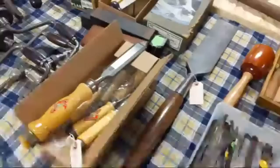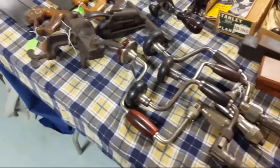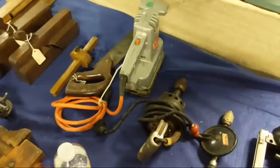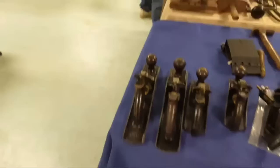Chisels. A couple planes in boxes. Some more braces. A saw vise. Oh yeah, here's another burnisher. $45 for that one. Another plow plane. Electric sander, braces, plumb bob. More molding planes. Let's see, what do we got over here? Odd one. What's that? There's an odd one.